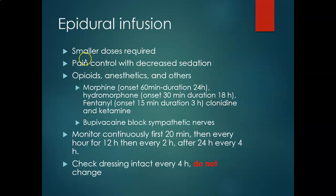Epidural infusion, smaller doses required, pain control with decreased sedation, opioids, anesthetics, and others. So with epidural infusion, one of the things you want to make sure you assess is the site, make sure it's intact, and bedside nurses usually don't mess with this. Anesthesia is responsible for managing the site, but you are required to assess and report any abnormalities, and then also make sure you check the patient's sensation distal to the site of the epidural, I'm sorry.